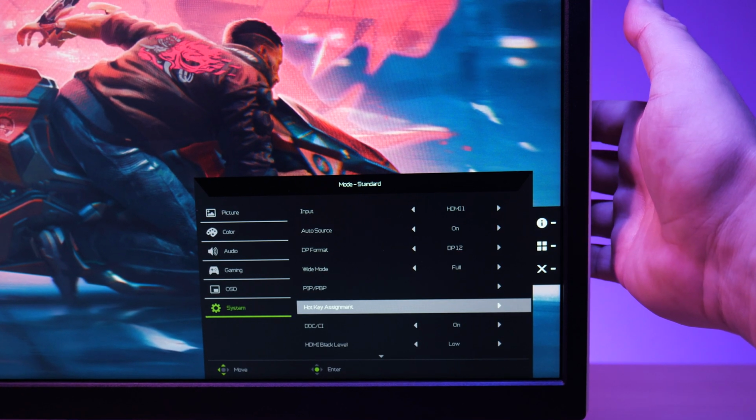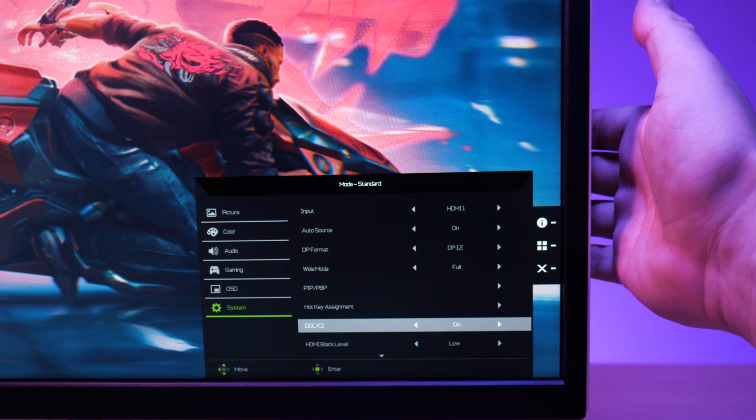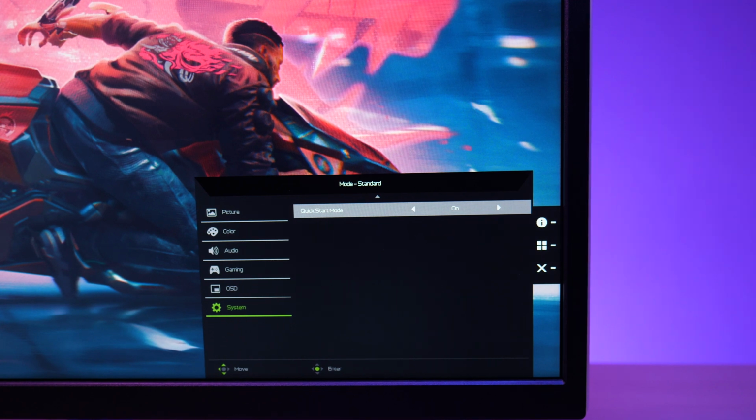Below that is hotkey assignment, where you can assign volume to a button. DDC/CI we'll get into. HDMI black level has normal or low, which you can toggle if your picture looks a little washed out. And finally, quick start mode to on if you don't want to see the Acer logo when you turn on the monitor.